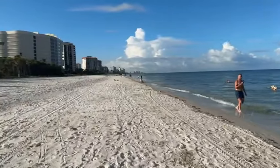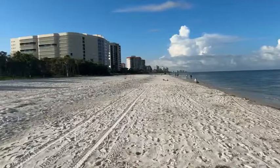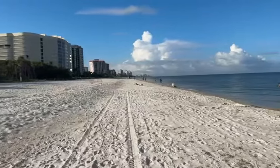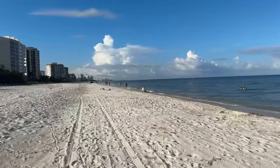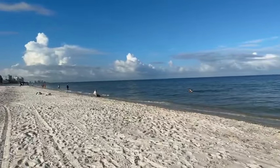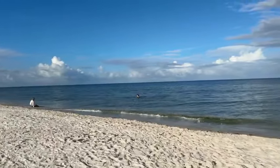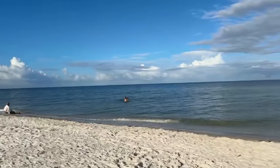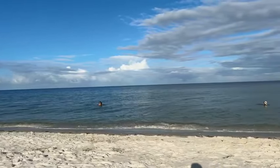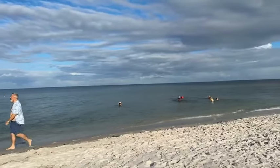Vanderbilt Beach down to the south. We're going to be taking a hike down Vanderbilt Beach here, back down to where I came from. I started down by the Ritz, started my walk this morning, started my live feed at about the middle of Vanderbilt Beach, down by the La Playa. It's been a beautiful morning. Folks out there enjoying the water. The water does feel great.